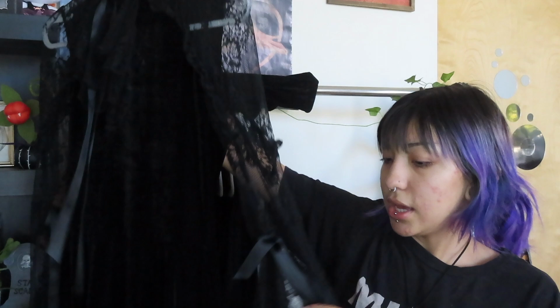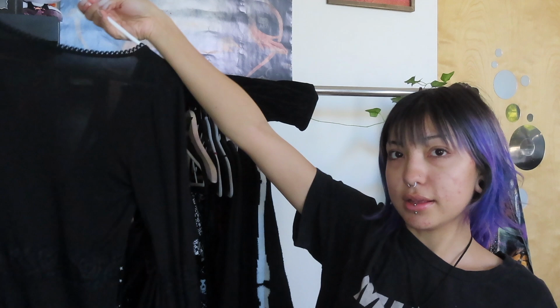I just wore this last night. This is from Killstar. This is one of my favorite dresses. It has the long lace sleeves and the little lace neck with the collar. So I'm gonna keep that. And I'm gonna keep this Widow dress because I bought this like 3 years ago, back before I knew anything shitty about Dolls Kill, and I can't buy it again, so I'm gonna go ahead and keep this dress.